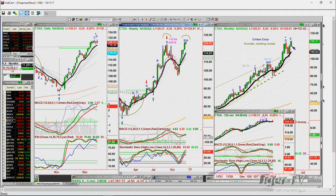But look at this. This is a leg E. I could even make a case that it's really a brand new leg B in the monthly. I'm going to do some work on this. I wanted to see if we can get to the D. I wanted to see by Friday if we pull back. My thinking here is that actually that peak G was the top, and now this is really a brand new leg B. That corresponds to most of the other indices.